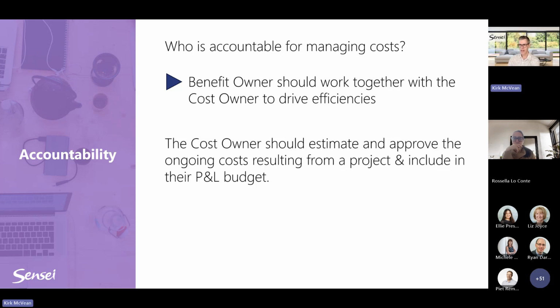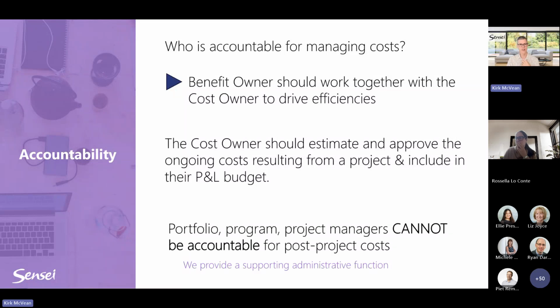But the cost owner should estimate and approve the costs in the business case that's going to impact their P&L. They have to agree that what we forecast is correct. And then there's a budgeting conversation, right? But presumably, if the executive approved the business case, they've approved that P&L owner to increase their budget to cover the costs that are being driven out of the business case. Right? Again, in our role, we support it from an administrative standpoint, but we don't own the cost.